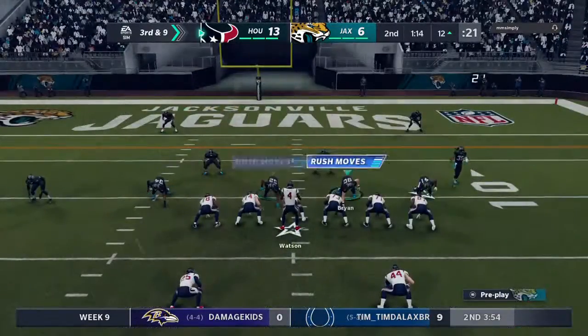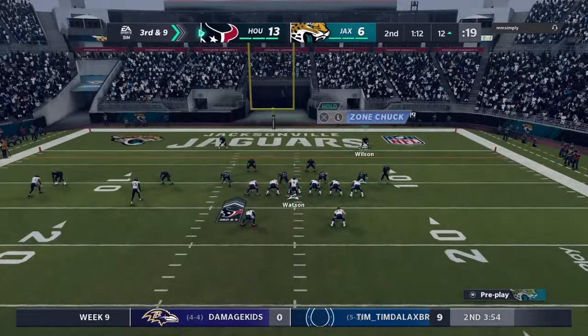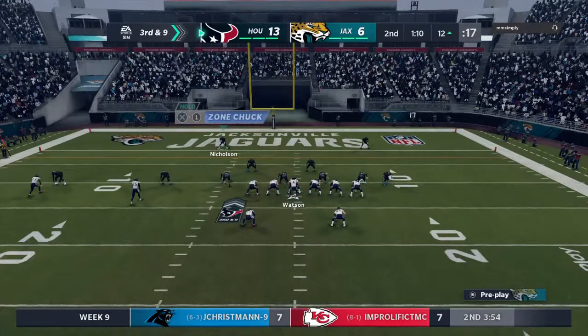They had the catch on 2nd down, but it didn't help at all, and now they're looking at 3rd down here.